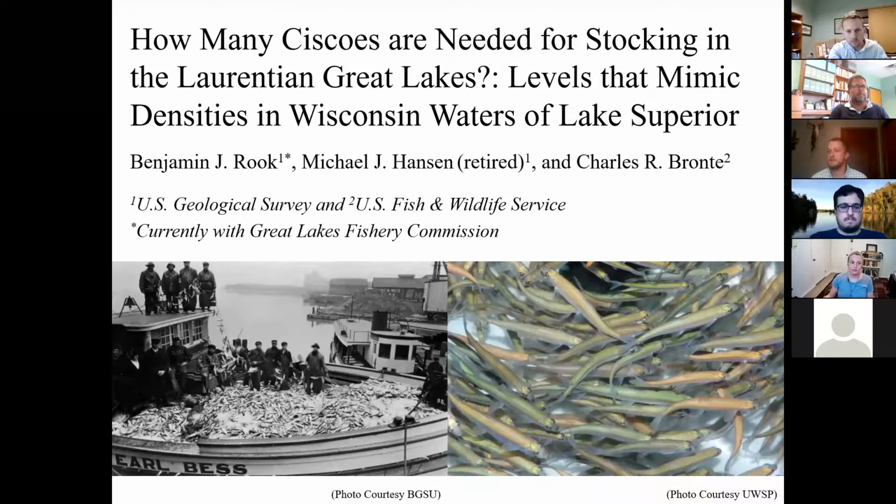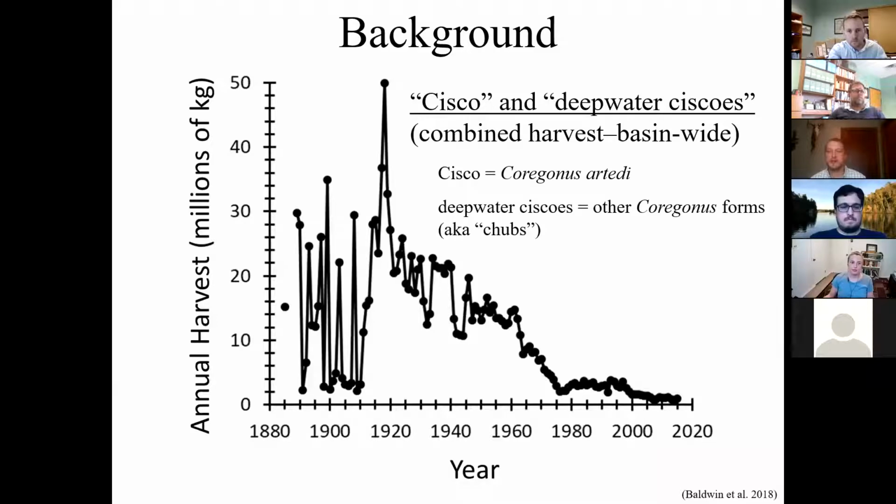Prior to European settlement, cisco and deepwater ciscos were the most abundant and ecologically important fish species in the Great Lakes, but nearly all populations were reduced or extirpated basin-wide by the 1970s due to overexploitation, eutrophication, and interactions with non-native species. So basically what we see are commercial harvests declining throughout the basin as these species are replaced by non-native alewife and rainbow smelt. The figure I have provided here is just an example: cisco and deepwater cisco harvest combined for all of the Great Lakes. In any particular lake, this could happen up to 50 years earlier or a few years later, but it's a good general example of what went on in each of these individual lakes.